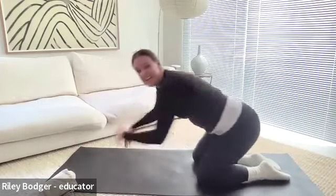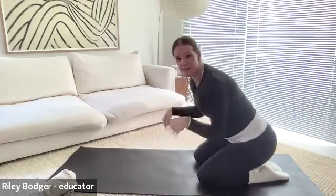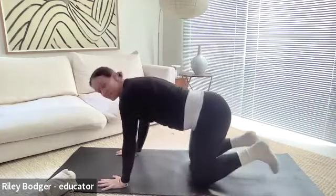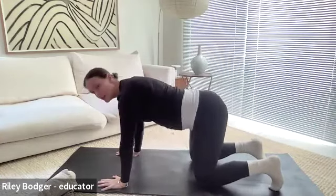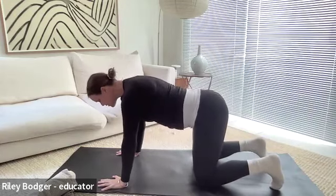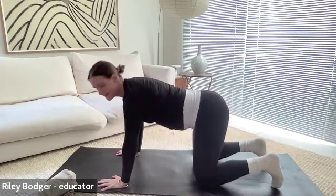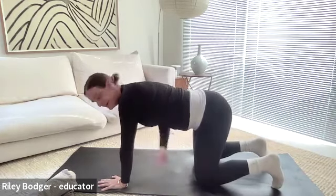Nice. Take any time that you need to shake out those wrists. I know sometimes it's a bit uncomfortable to start the day. So from here, tuck your toes. We're going into our leg prep. So leg pull and prone prep level 1 and 2. Long name, great exercise. Knees under hips.